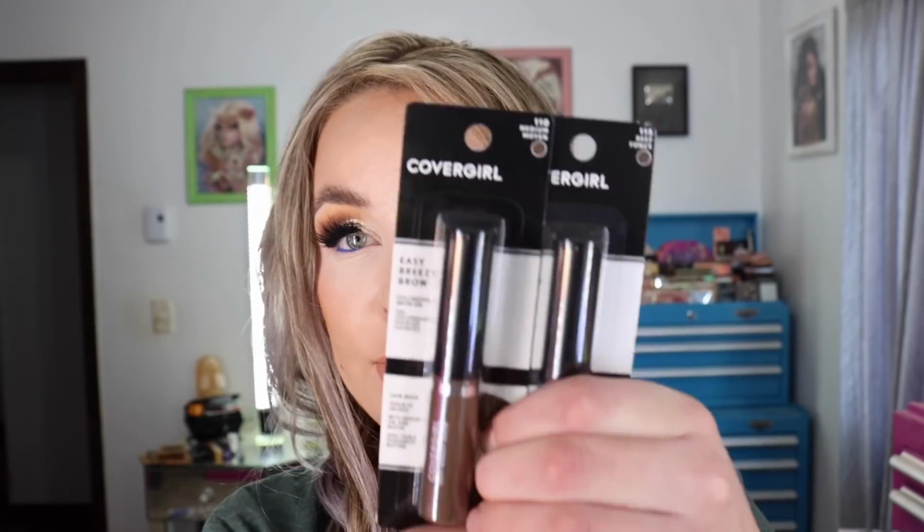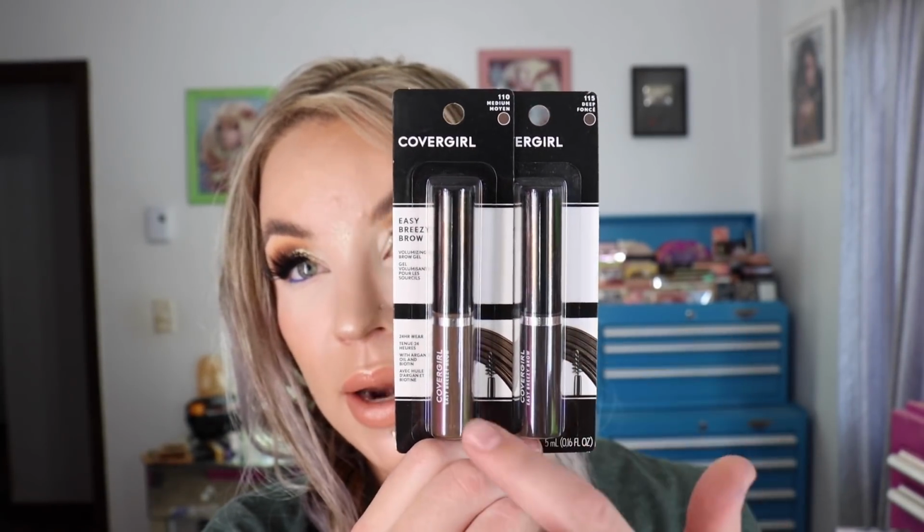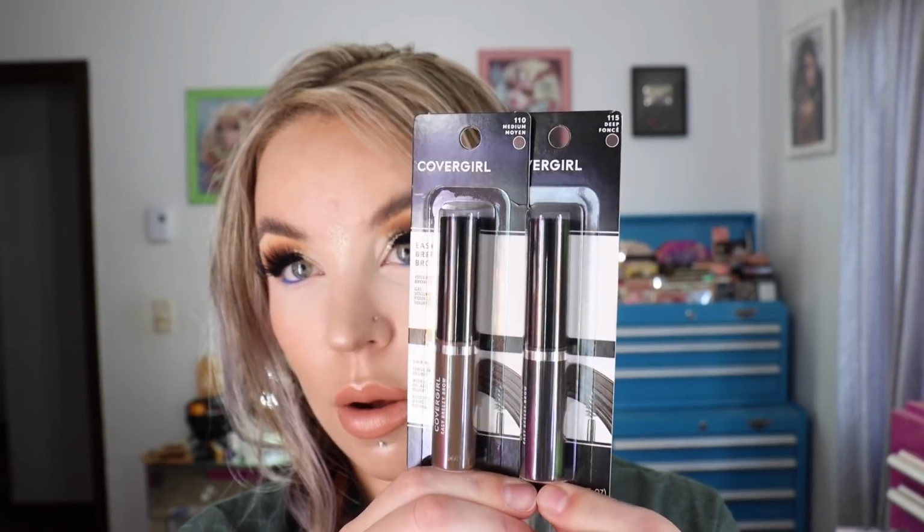And then I also purchased another one of the Covergirl Easy Breezy Brow, and I got 110 Medium and 115 Deep. It's these guys right here. So I like to use a light layer of this deep one, and then I comb it out with the lighter one to get a blended eyebrow shade. These are the only products that I have been putting in my brows for quite some time, and it's one of the few brow gels that I've been able to use that doesn't break my brows out, in addition to volumizing them and defining them. So I really love this product from Covergirl.